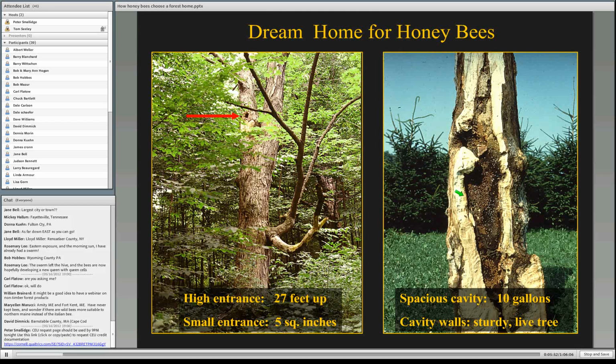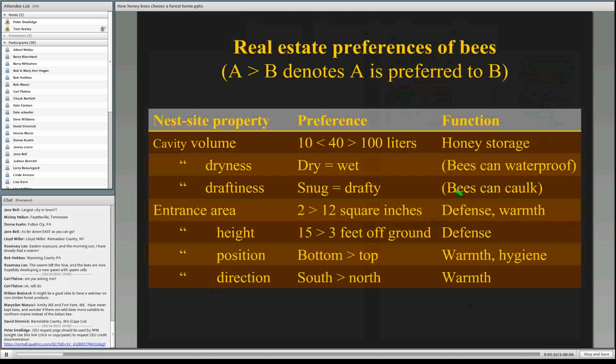There's a whole set of things that matter to the bees. They like these different nest site properties. With respect to the cavity, they like it to be the right size, as we've talked about already. They want it not too small. Here I've measured it in liters. They like it about 40 liters, that's about 1.5 cubic feet. Not smaller than that and not a lot larger than that. Again, as I mentioned, so they have enough room to store the honey they need to get through the winter.